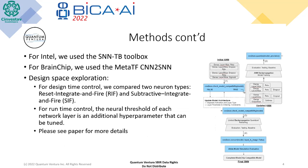For Intel, we use the SNN toolbox to do the conversion. And for BrainChip, we used their product, which is called CNN to SNN.